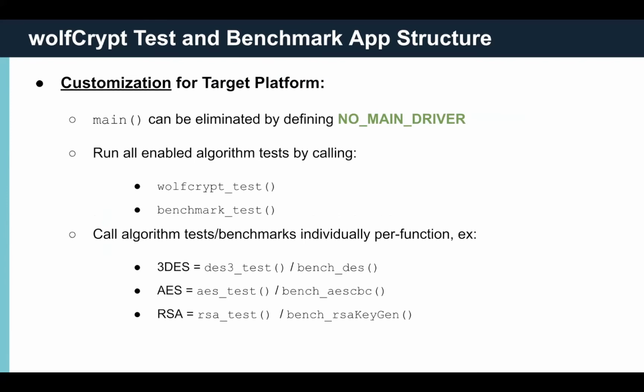A lot of times, if you're on an embedded target, you already have your own main driver function. And so you can define NO_MAIN_DRIVER, which will compile out the main function from these applications. That'll then expose a driver function that you can call called wolfcrypt_test or benchmark_test. If you call those, it'll run all the enabled algorithms by default. You can also run individual algorithm tests or benchmarks by using their dedicated API.